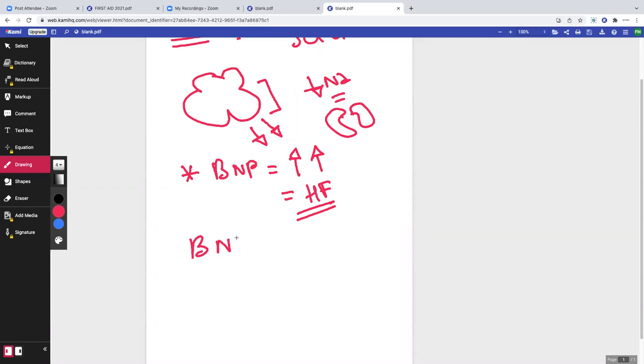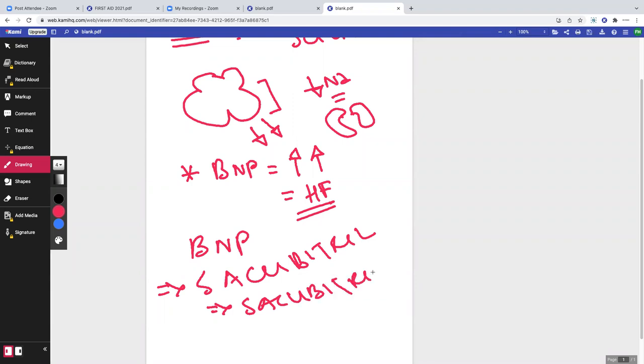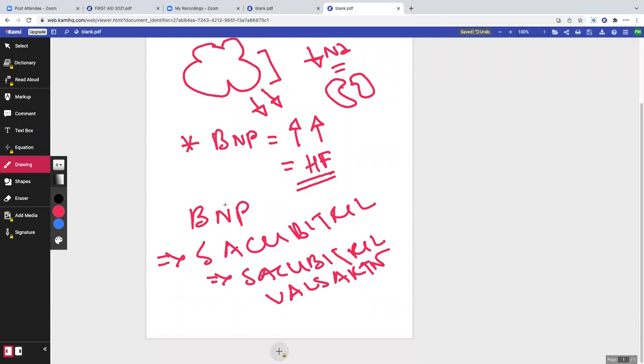BNP is broken down by an enzyme, right? And we basically give a drug that prevents the breakdown of that enzyme. The name of that drug is called nesiritide. My apologies. The name of this drug is sacubitril. Have you guys ever heard of a combination of drug called sacubitril-valsartan? A combination of angiotensin receptor blocker and a BNP enzyme inhibitor.